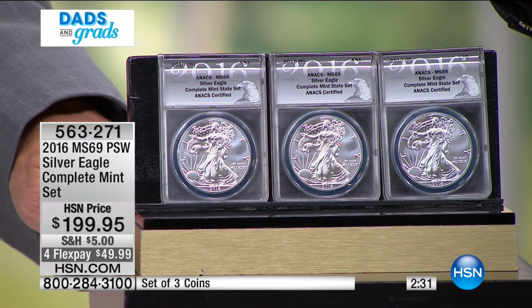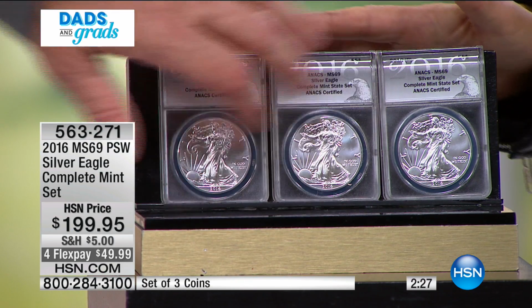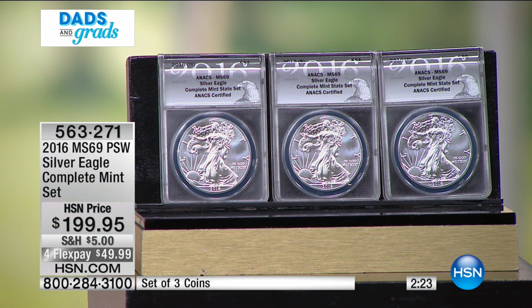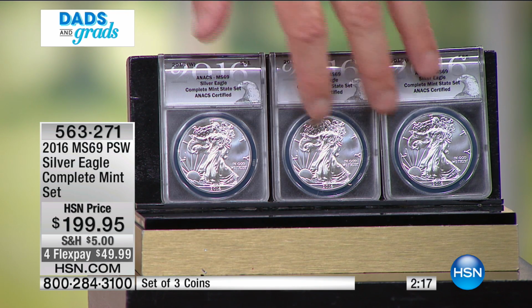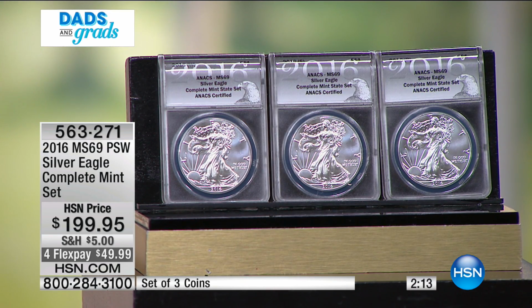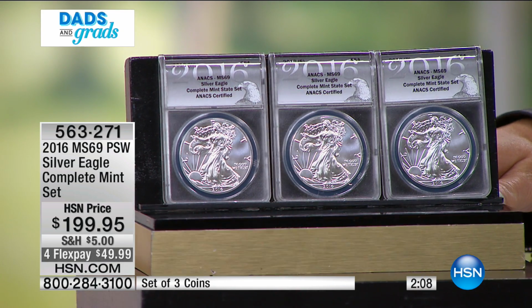Now, this is the only place you can get the set of 3, right, Mike? This set from Annex right here in the complete mint set that you're going to have right here. They're made at PCGS. PCGS, another coin grading company, does it, as does Annex, or as does NGC. But at $199.95, I think you would be hard-pressed to find them anyplace else. The first day of issue Annex is exclusive to us here at HSN.